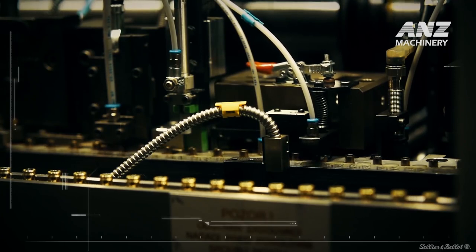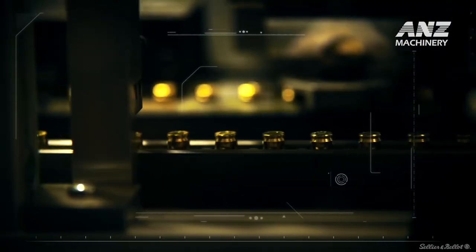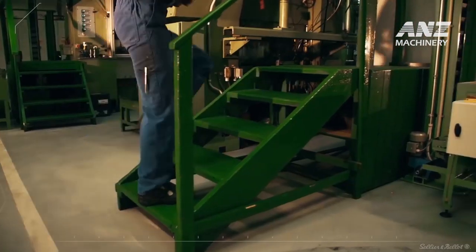To maintain consistency, each cartridge is meticulously weighed. Any deviations are flagged for quality assurance. This ensures uniform performance, critical for both safety and accuracy.